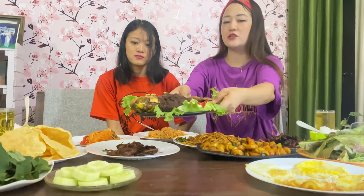We have fish here, and this chili, our favorite. Fried chili here, and what else? We have papad, and squids and prawns. We have this whole fish, a deep fried golden fish.